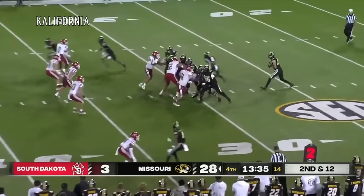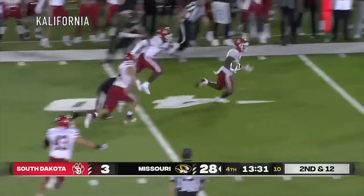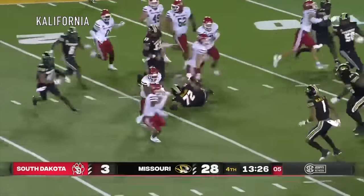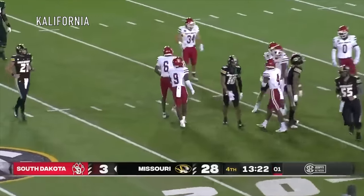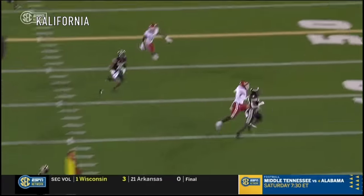Out, sophomore right tackle. Rolling out, Horn. That should have been caught. It's intercepted. Picked off by South Dakota. Myles Harden, inside the 20, still on his feet. And pulled down. And then just gets popped up by the All-American, Myles Harden.